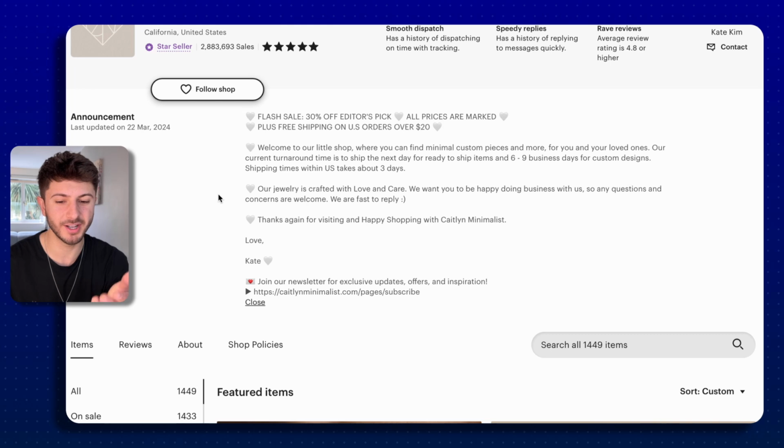The announcement's really great to be used for two things normally. Of course, special shop announcements, like sales, delivery times, whether you've got any holidays coming up, or anything that you actually can't deliver in. Just important information that the customer needs to know. And then secondly, use it as an opportunity to tell a little bit about your story straight away.